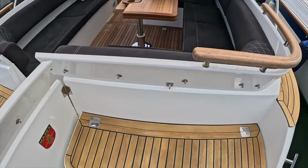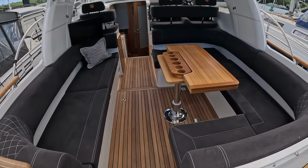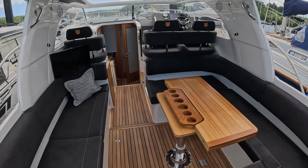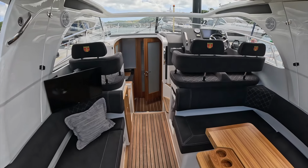It's worth mentioning, those who are familiar with Marexes will definitely know, but the actual build quality of these boats is just phenomenal, hence why they are so popular, and I believe there is a fair waiting list for a new one. So as you know, ladies and gentlemen, you can beat the queue.